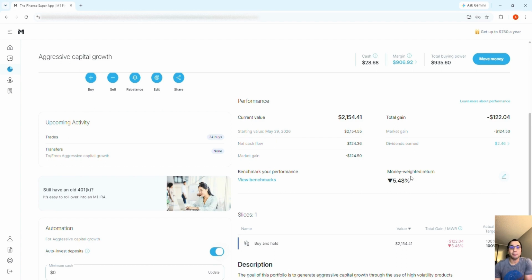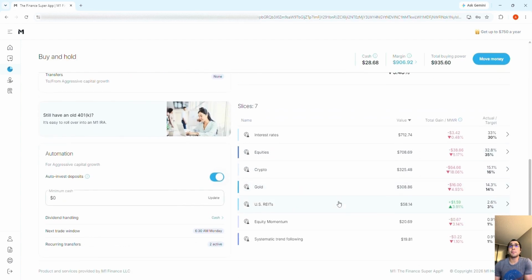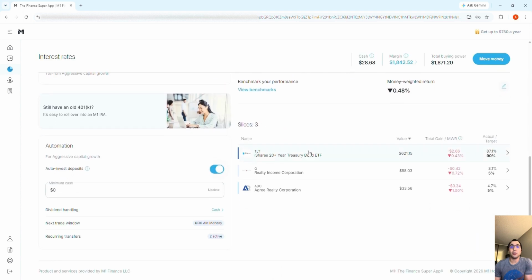And like I mentioned, this goal is something that I know is going to take well over a decade. So 1 week returns, 1 month returns, doesn't really matter. But we can go ahead and dive into the details here. You can see this portfolio is composed of 7 different slices, each named after the asset class that it's trying to represent. So we have interest rates, which are bonds, equities, stocks, crypto, gold, US REITs, equity momentum, and systematic trend following.